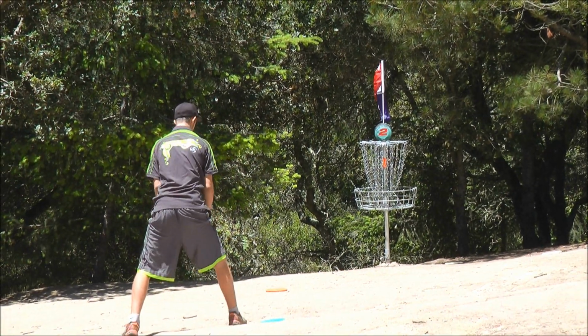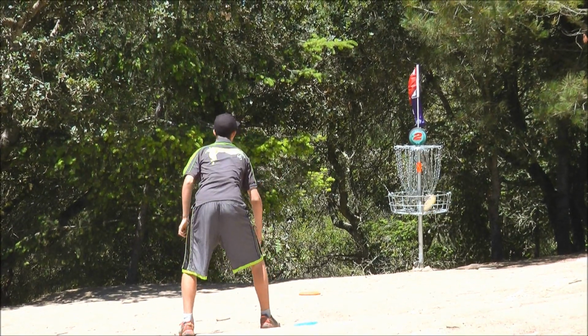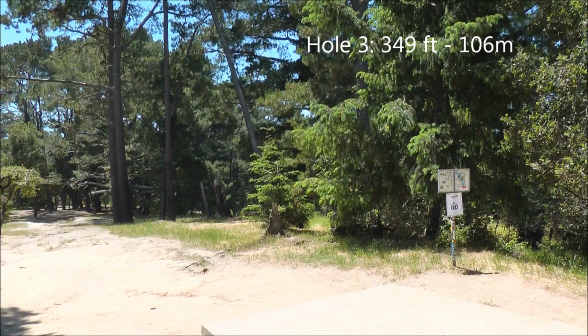So here we got Ricky going for his birdie. Bangs that home, no problem. Nice birdie, Rick. Avery with an unfortunate bogey, and Jere and Gregg got pars.